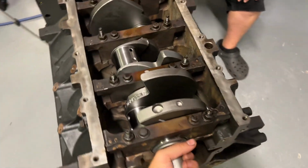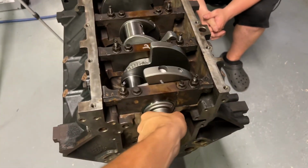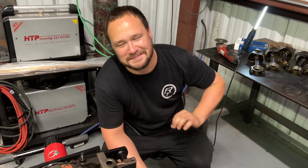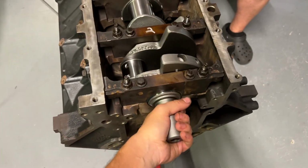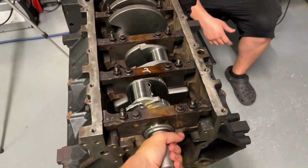Wyatt just got all of the caps torqued down and she still spins. That is a good sign, boys. She's not locked up. She's mint, bud. I think we're doing it right. So it spins pretty good. All of our bearings are in there, lubed up, ready to go.